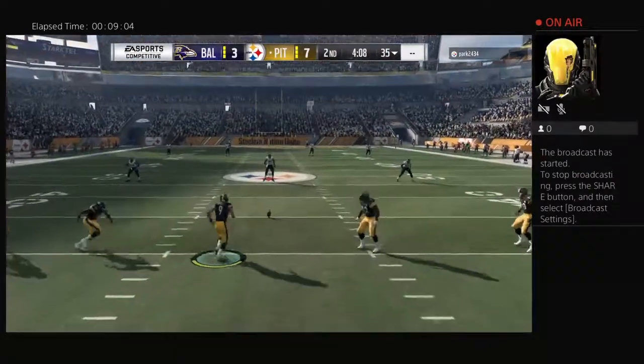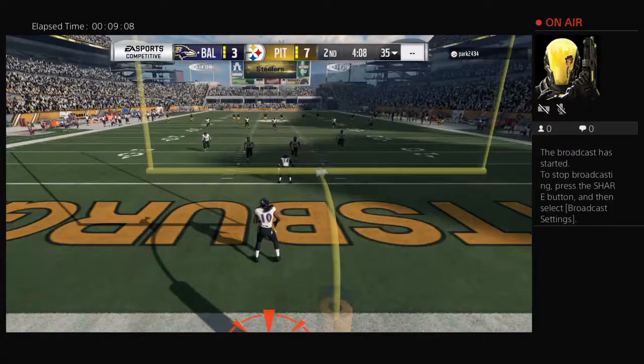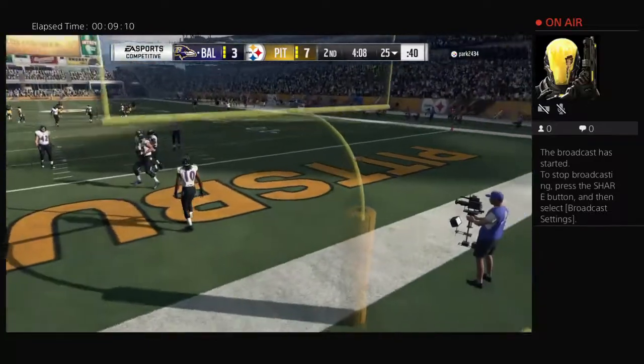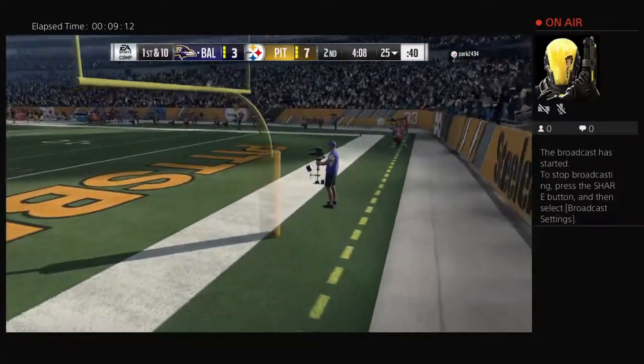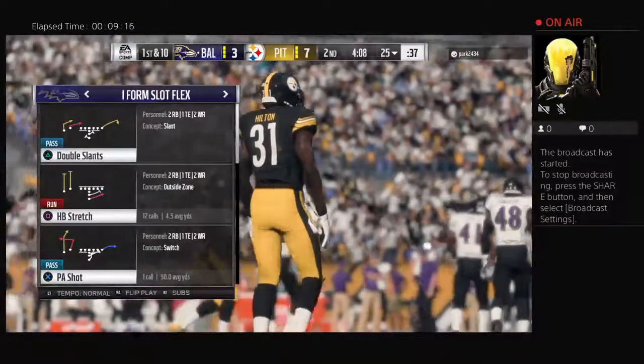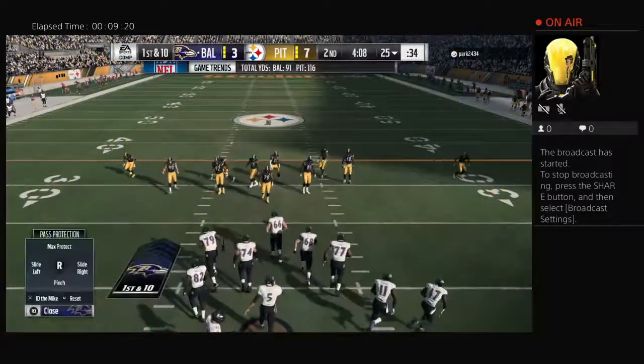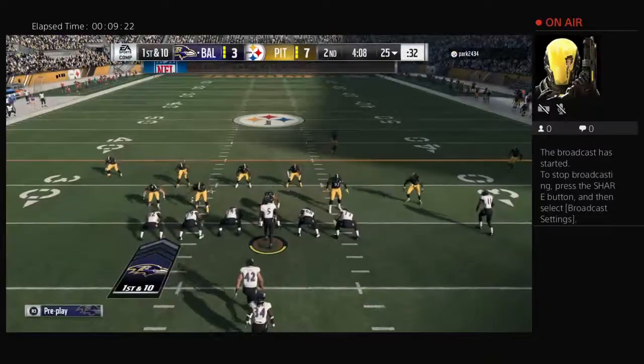Boswell on now to kick this one away. And this will not be returnable. It's out of the back of the end zone for a touchback. The Ravens offense now, they get ready to head back on the field. And the interception thrown in the red zone last time. We'll see if they can rebound.